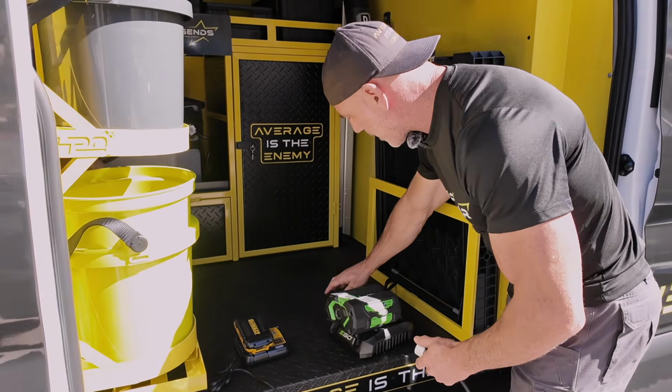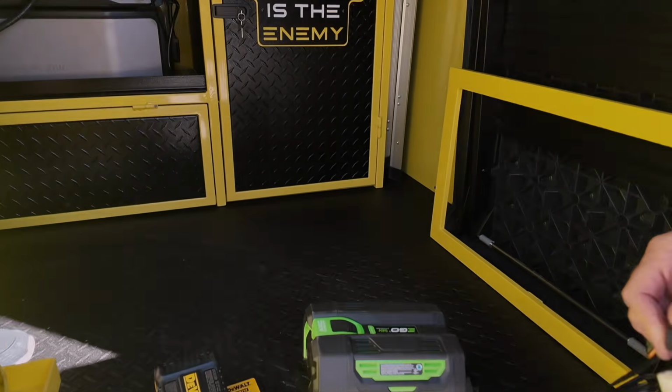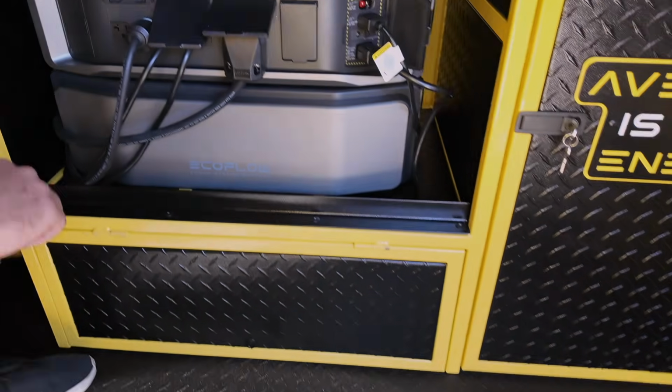And then we've got a bigger battery here, the Eco blower battery. Let's plug this one in. You can hear that one cranking up.